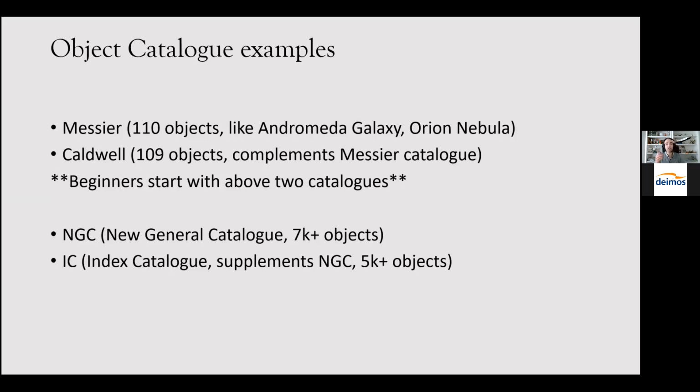And then there are object catalogs. Many of these objects are already cataloged, so we're not really discovering anything new. Some exceptions apply. But as a beginner, you have two great catalogs, the Messier catalog and the Caldwell catalog, which contain objects like the Horsehead Nebula, the Andromeda Galaxy, the Orion Nebula, and many others. These two together are over 200 objects. And then you have the NGC and the IC catalogs, which contain over 12,000 objects. They are more for advanced usage, but they have many beautiful sights in them.